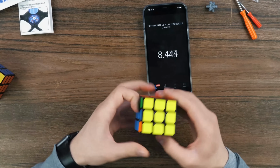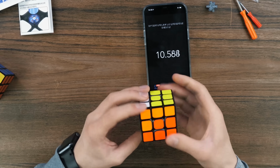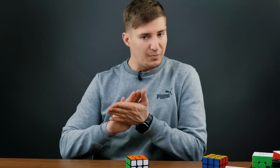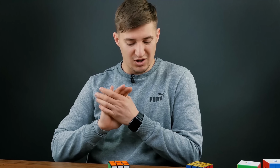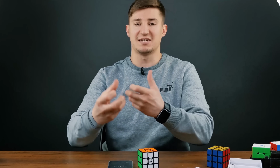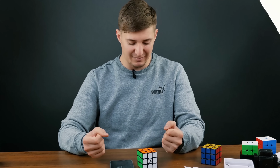Check it out. Okay, not bad. Look, it's a pretty good cube. It took me 11 seconds to solve it. It turns much smoother, indeed, much softer. You have better control. It feels like it's solved on its own in my hands. I make less effort for this.